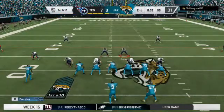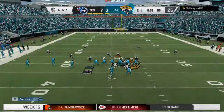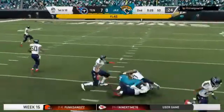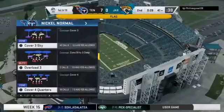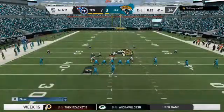He's crashing. He's checking crack. Watch the safety creep. Snap. From the midfield stripe, they'll look to throw. Caught by the tight end, Ertz. And he's going to be taken down here with a penalty flag on the field.